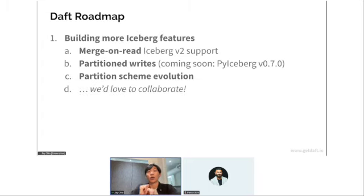So some things are on the roadmap for the Daft library. We are building a lot more of the Iceberg features. So merge and read, that's coming soon to Daft. Partitioned writes are also coming soon, pending the release of PyIceberg 0.7. And so we're working really closely with the PyIceberg team here to allow for writes to partitioned tables.